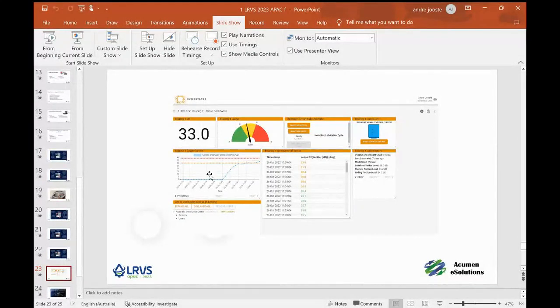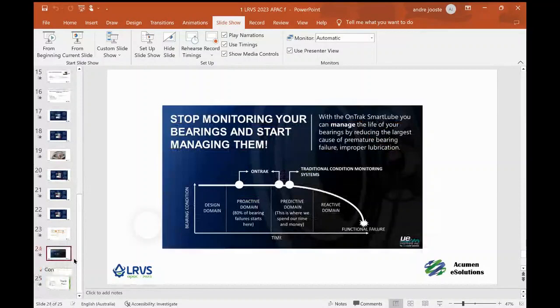The graph underneath the 33 is a visual graph to see how the decibel readings of the bearing change. The row of numbers under that is the time and date stamp of the decibel readings, and you can set that up for whatever you want. So you can go back over time and see how the dB levels changed. Then the very last block on the right-hand side tells you the amount of grease that it's put in. It gives you the time and date stamp, and you can go back in previous records and see how the grease was added into the bearing.